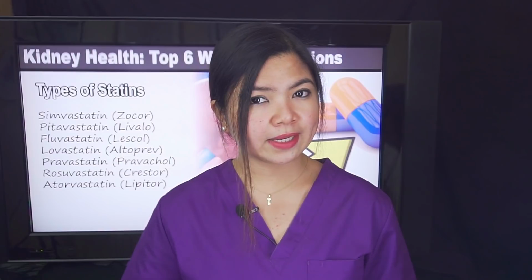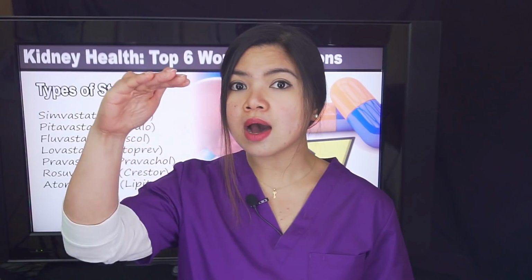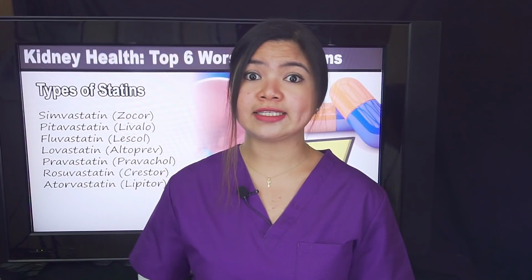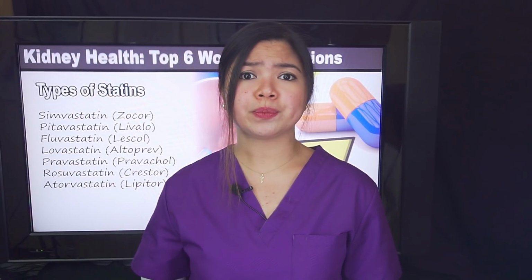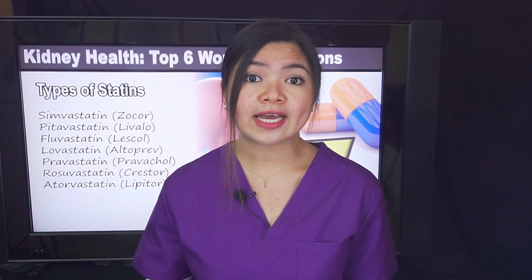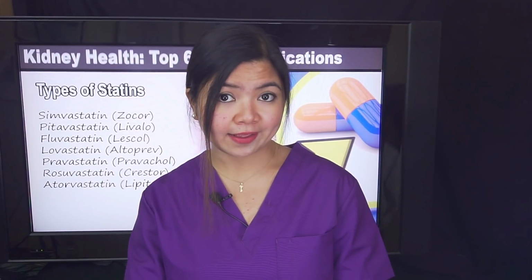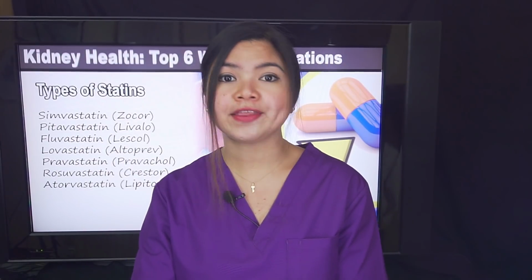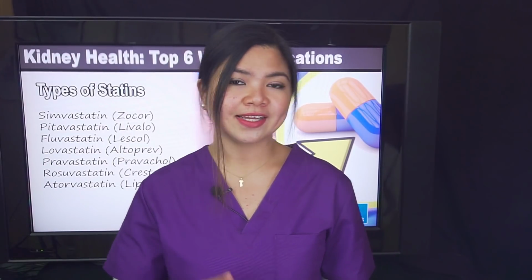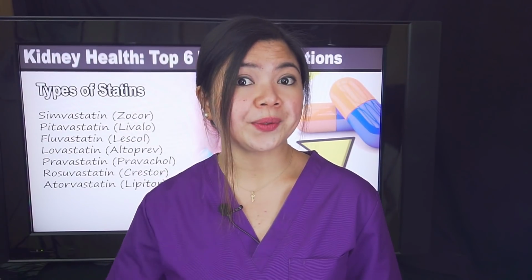Your doctor will typically prescribe a statin if your LDL cholesterol levels are above 100 milligrams per deciliter and you have other risk factors for heart disease or are in a high-risk group. Now, there is a big debate going on right now about statins in the scientific community. Some research says that they help. Some says that they are dangerous and can cause kidney and liver damage. Let's try to be clear here. Do statins increase creatinine levels?